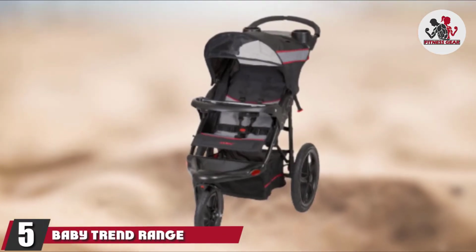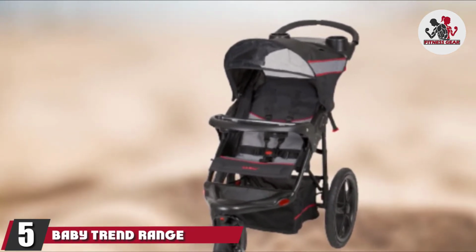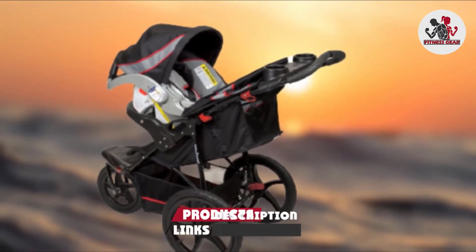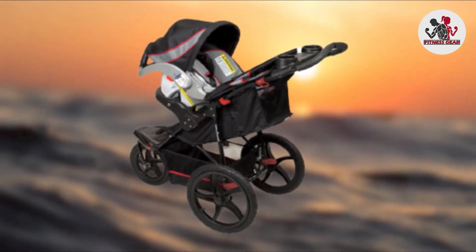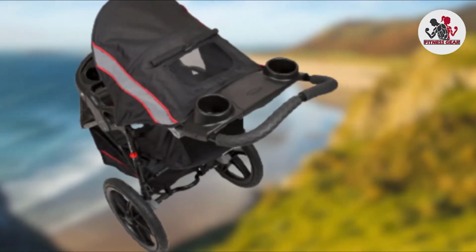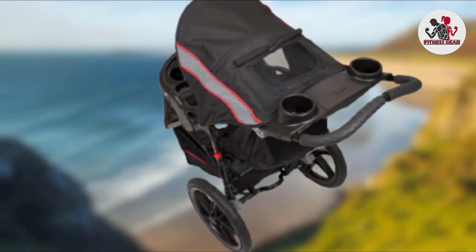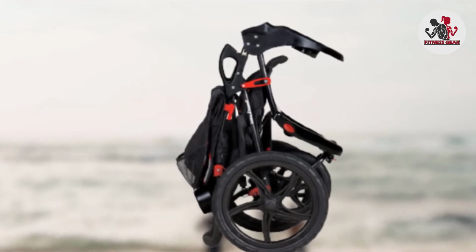The number 5 position is held by the Baby Trend Range Millenium Jogging Stroller. With a durable steel frame, the Baby Trend Range Millenium is another low-cost option for parents who don't need the top-of-the-range products to get their jog on. It comes with a large storage basket to carry everything you and your child will need when out, and the lockable front wheel makes it easy to switch seamlessly between walking and jogging.